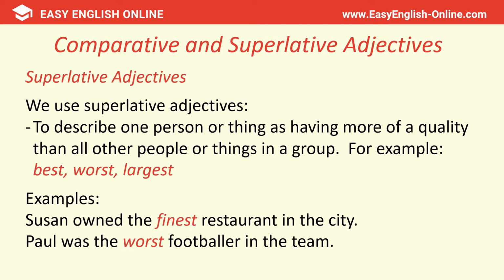Okay, now for superlative adjectives. Superlative adjectives describe one person or thing as having more of a quality than all other people or things in a group. It describes something as being of the highest or the lowest degree or extreme. For example, best, worst, largest. So, Susan owned the finest restaurant in the city. Paul was the worst footballer in the team. I will explain more on how to form comparative and superlative adjectives in a separate video.